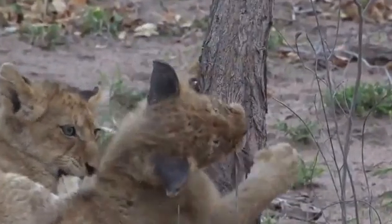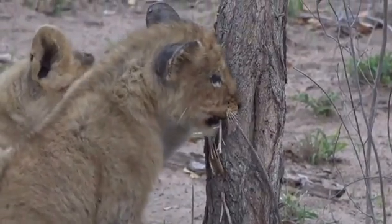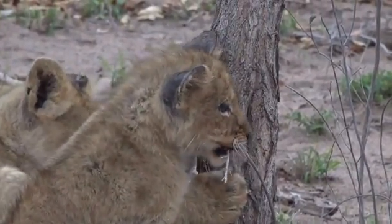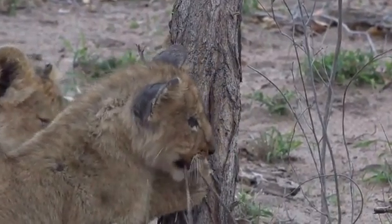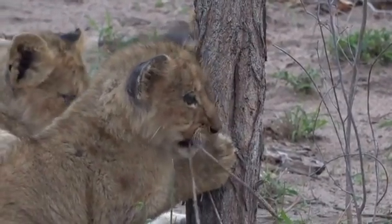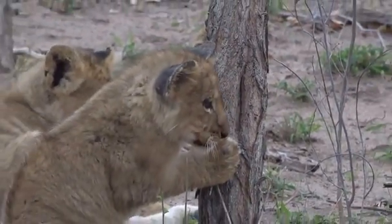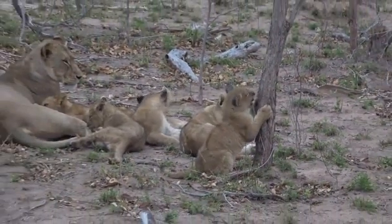Now you can see how the little ones have been chewing quite a bit on all the branches and the bark and a variety of different things. And David from Napa this morning wants to know, by doing this, does it sharpen their teeth? David, I don't think so. I really think it's just for teething. With all those teeth coming through now, the mouths might be aching slightly.